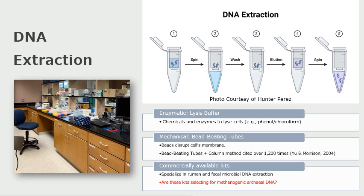We're going to go over some umbrella terms with DNA extraction and the different types that you can have. The first, being enzymatic, which uses a lysis buffer and different chemicals in order to lyse and break apart the cells. Additionally, you have mechanical DNA extraction. So the physical effects of this is using bead beating tubes, where beads at a super fast rate shake up and disrupt the cell membrane in order to release the nucleus and the genetic material out.